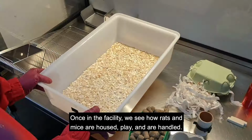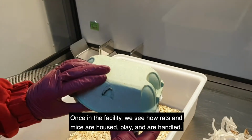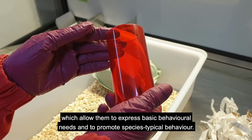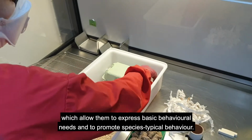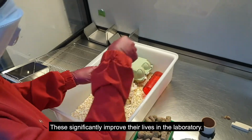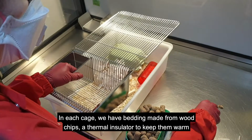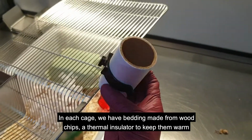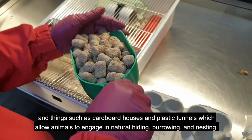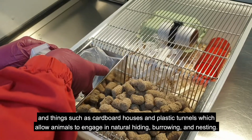Once in the facility, we see how rats and mice are housed, play, and are handled. In housing the animals, we use environmental enrichments, which allow them to express basic behavioural needs and to promote species-typical behaviour. These significantly improve their lives in the laboratory. In each cage, we have bedding made from wood chips, a thermal insulator to keep them warm, and things such as cardboard houses and plastic tunnels, which allow animals to engage in natural hiding, burrowing, and nesting.